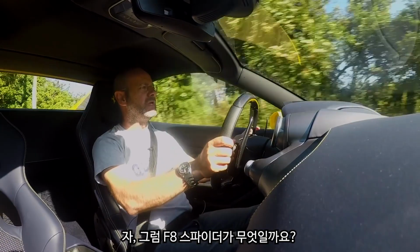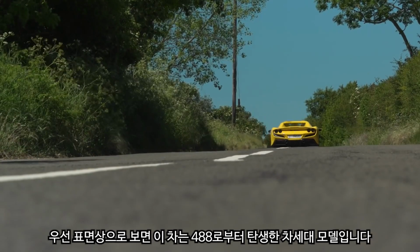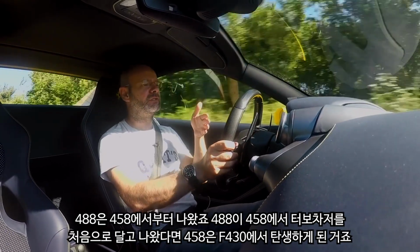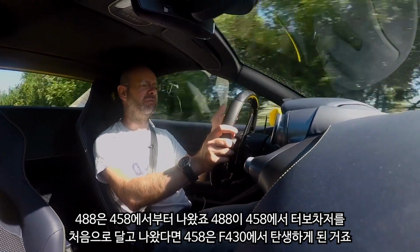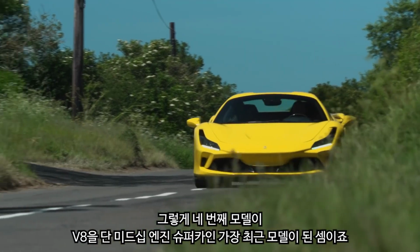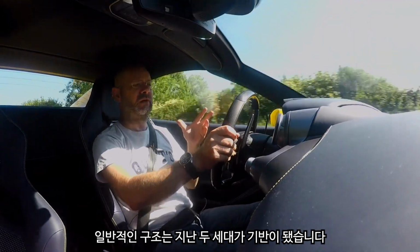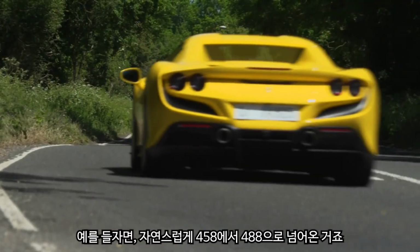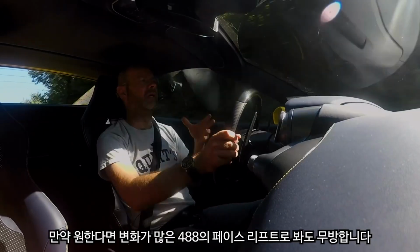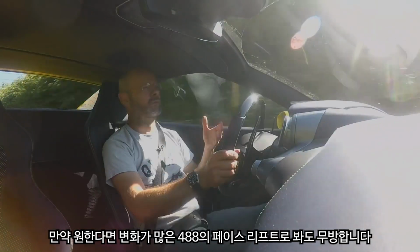So what is it then, the F8 Spider? Well, ostensibly it is the next generation car on from the 488, which continued from the 458. The 488 arrived with turbochargers for the first time, which continued from the 458, which continued from the F430, and so on and so forth. It is the latest iteration of Ferrari's V8 mid-engine supercar. Now typically, the structure underpinning that supercar would last for 2 generations, so 458 and 488, for example. However, in this case, it has continued for a 3rd generation, if you like. So if you want, you could conceive this car as a very heavy facelift of the 488.